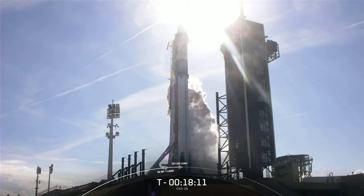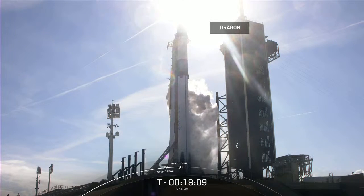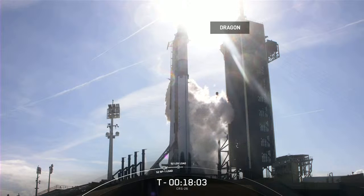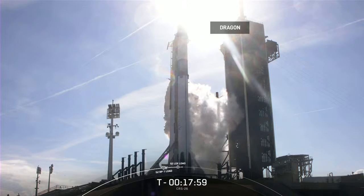Looking at the rocket on your screen, above the Falcon 9 is the Dragon spacecraft sitting at the very top. As I mentioned previously, the Dragon that you're seeing on your screen will be embarking on its first flight and will be joining the Crew 5 spacecraft already docked at station.